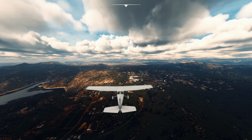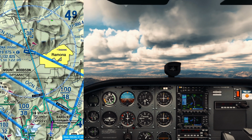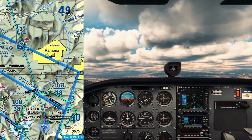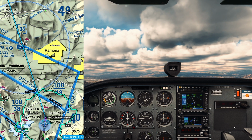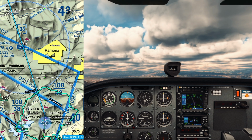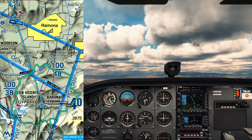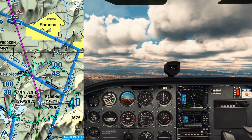Now once we pass this casino, we can see we're still at 3,500. We're going to want to avoid the Ramona airspace, which goes up to 3,800. So right as we pass this Bravo shelf here, we're going to go ahead and start climbing to around 4,500. So to do that, we're going to cut off course a little bit and go to the right.